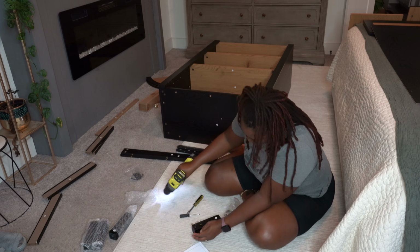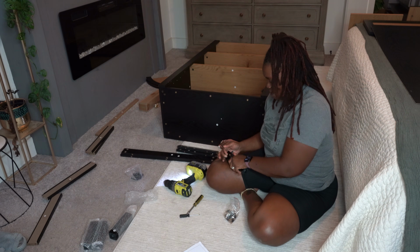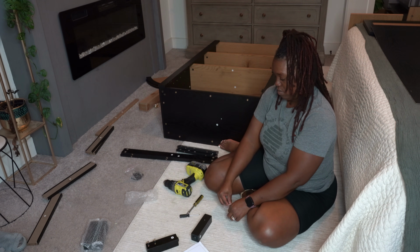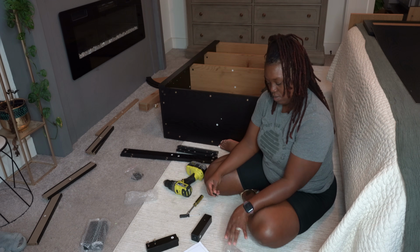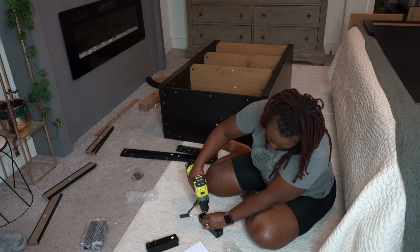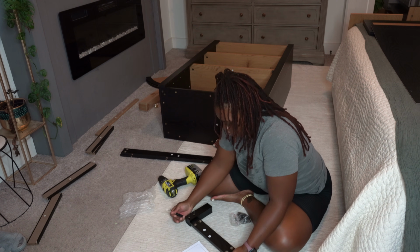So please, if you grab it, it's a really good price, but take your time in putting it together because it is still, I want to say, particle board or MDF. It's not like solid wood. So you don't want to mess stuff up by rushing through it and over screwing or screwing at an angle and stuff like that. That's just not what you want to do.